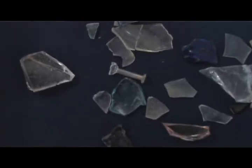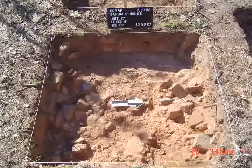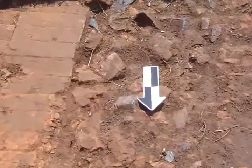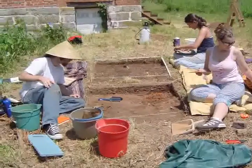We found glass fragments of at least 27 bottles when we were doing our shovel testing. We found some coins, a marble, a metal toy part that looks like it's part of a little metal figurine, a soldier perhaps. And we did locate a portion of the kiln that was used to create the bricks. It's what's called a clamp kiln, and that's just another term for a temporary kiln. So this wasn't a permanent structure that was constructed to make bricks over a long time period.